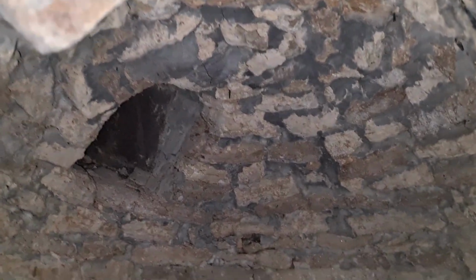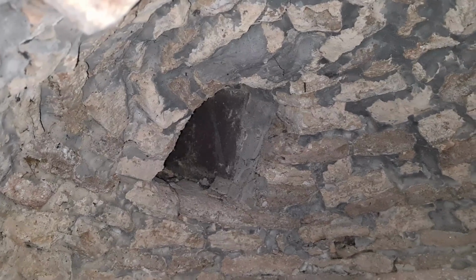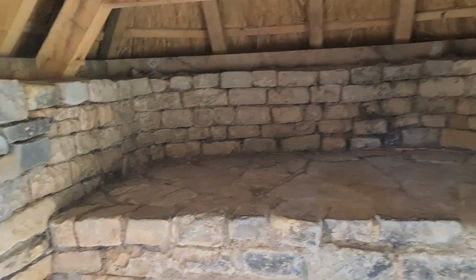Let's have a look in there. Again, another oven. I don't know what you can see in there. I can't see nothing. That's a chimney there, is it? That's for the smoke to go out. So they would heat up that, well, and cook on the top of it, or cook in it. Well, I don't know. But this is an oven.